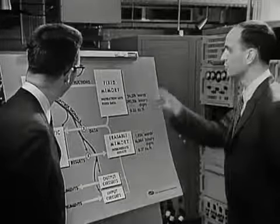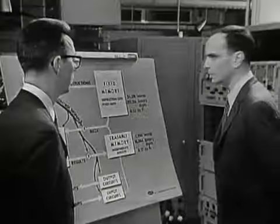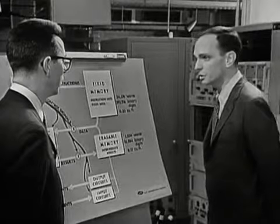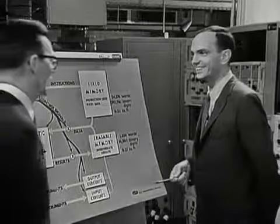What is the fixed memory? The fixed memory is unique to the space age. It is a memory which cannot be written into by the arithmetic unit, and it contains information which must last the entire mission. It's here for safety. This contains the location of stars and things you wouldn't want to forget.